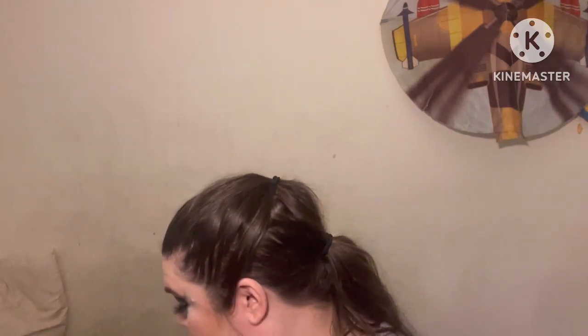Oh, that is the blush. I do not know what happened to my Too Faced bronzer. It probably fell, to be honest. I have a Too Faced bronzer. It is peculiar. It looks like, holy moly, give me a moment.